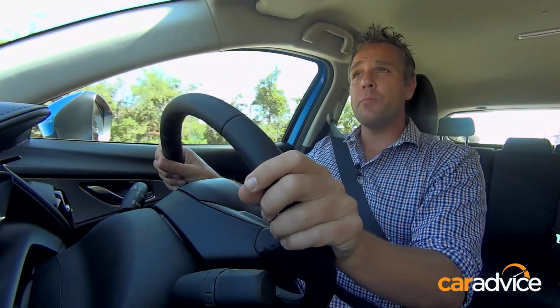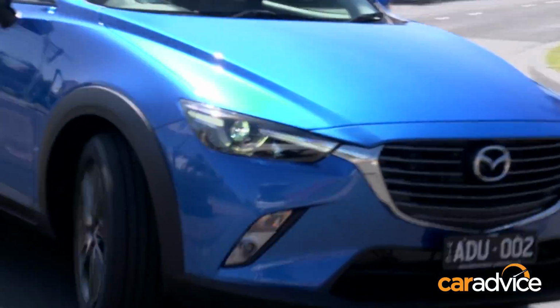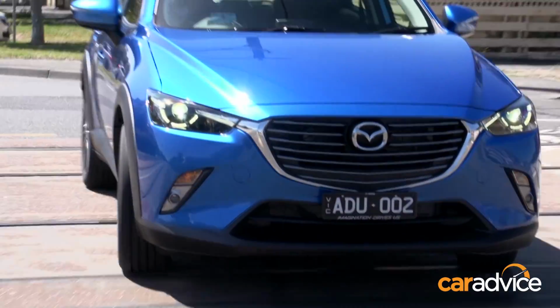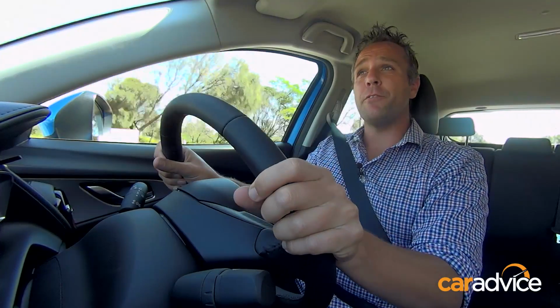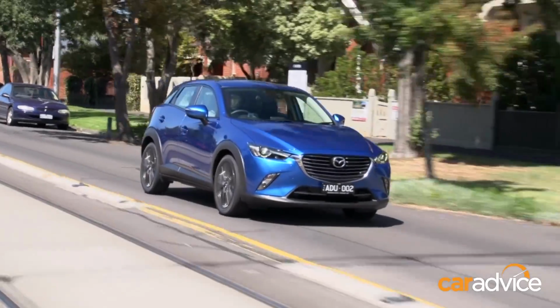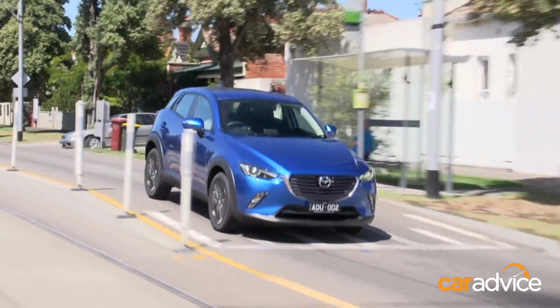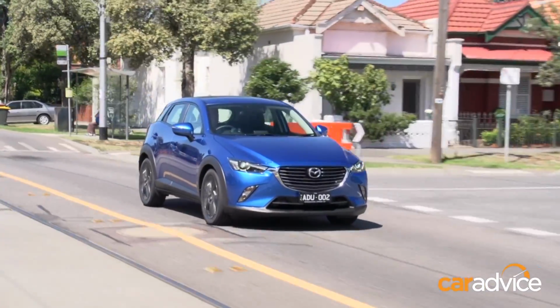Now, our S Touring model is riding on the biggest wheels available, 18 inches, and the ride, well, it certainly puts the sport back into SUV. It feels reasonably firm, but it is quite direct. It's certainly not uncomfortable. If you are after a slightly plusher ride, I would suggest going back down the range and sticking with the 16-inch wheels on the Neo and the Max.